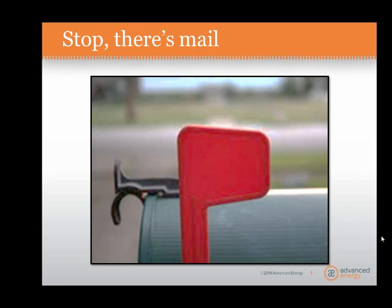And this one's been around for a very, very long time. I live out in the country, and this is the way I give visual management to my mail person that there's mail. I don't have to stand there and tell them to pick up the mail. The established visual management works quite well. Next picture.